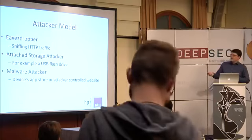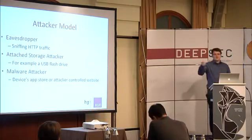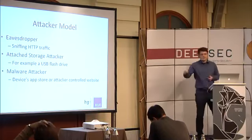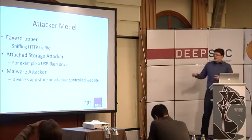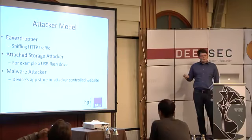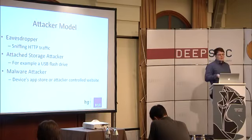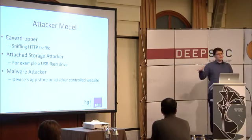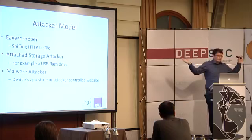Then we have the attached storage attacker. This means an attacker who gives you a USB device. Or you find a USB device and say, hey, it's a good idea to put it into my TV because there's a movie on it and I can see it. And the other attack, this is attack number 3, is the malware attacker. So we as a victim go into the Samsung store and say, hey, that's a calculator. Wouldn't it be a good idea to have a calculator on the TV? Sure, and you download it because it's just a calculator, right?